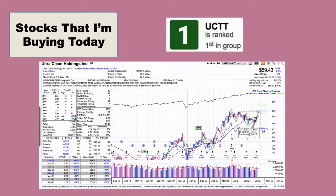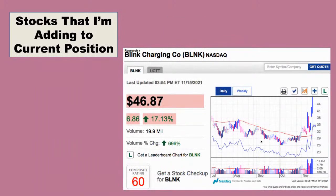It just seems to be doing well. It's ranked number 1 in the electronic semiconductor equipment group, which is 26 out of 197. So this is one possibly to look at. We're just coming through this resistance at the pivot, and so we'll see. The pivot is about 59 on this one, and we'll see how it shapes up. But it's looking pretty darn good. We'll see what's happening now.